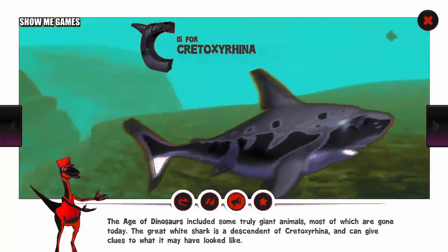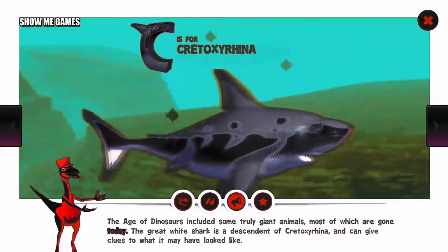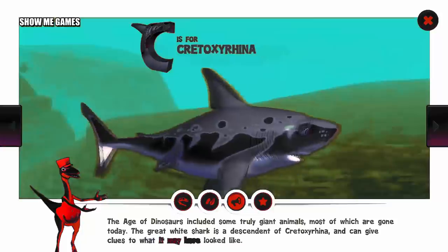The age of dinosaurs included some truly giant animals, most of which are gone today. The great white shark is a descendant of Cretoxyrhina and can give clues to what it may have looked like.